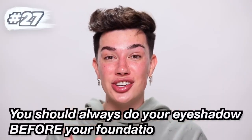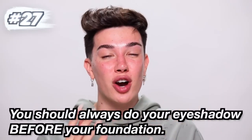This next makeup myth is a pretty controversial one, and it says you should always do your eyeshadow before your foundation. There's no right or wrong answer to this. It's very much personal preference. You guys have always seen me do my foundation first. That's just because that's how I learned how to do makeup, but a lot of artists choose to do eyeshadow first to make sure that they don't get any fallout onto their base.